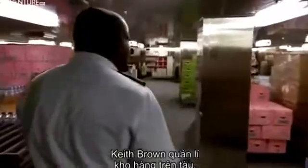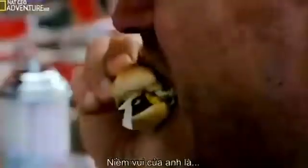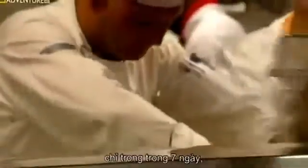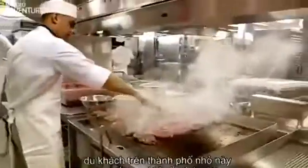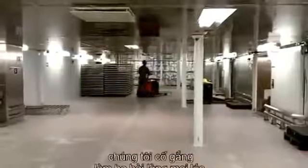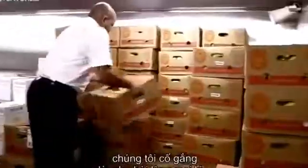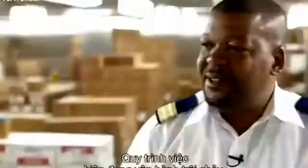Keith Brown is the ship's inventory manager. To his delight, in just 7 days, a small city of passengers have eaten their way through more than 100 tons of food. They are on vacation, and we try our best to please them all the time. I love what I do. I've been doing it for so long, and it's a smooth process now.